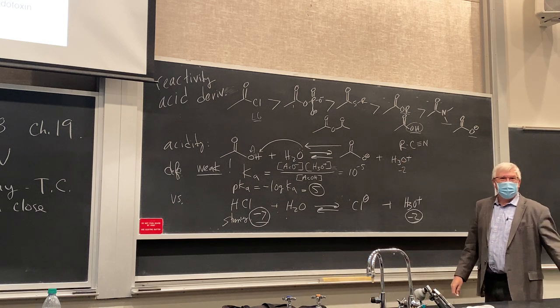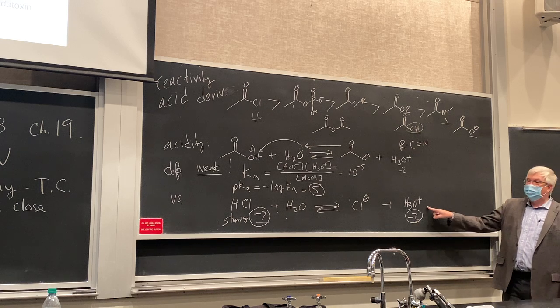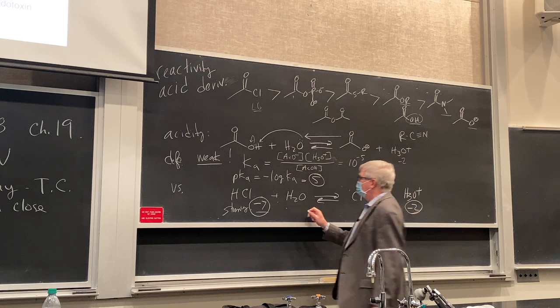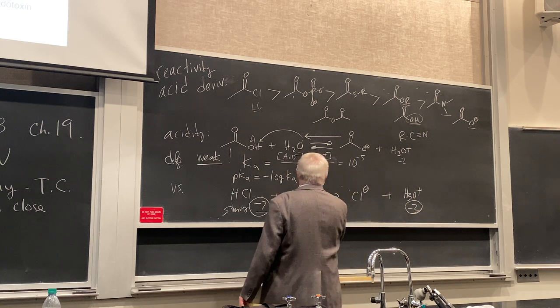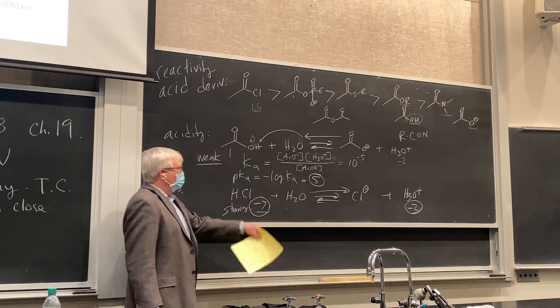So acetic acid can't fully protonate water. It can to some extent. You put acetic acid in water, it will get acidic, but it won't drop all the way down to this, okay? Here, this is complete. And let's do something a little different here. So again, this is strongly favoring that because we're using the stronger acid going to the weaker one.